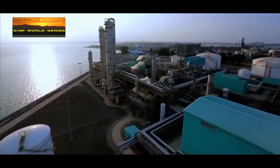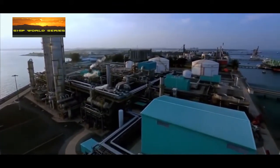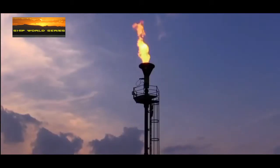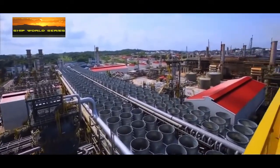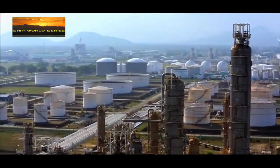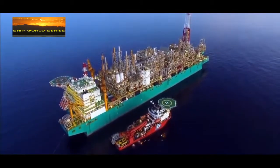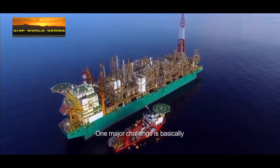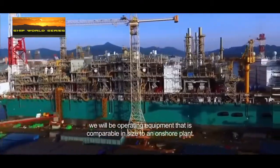To make natural gas safer to work with, massive processing plants on land will first cool it to a negative 162 degrees Celsius, where it turns to LNG, liquid natural gas. LNG takes up 600 times less space, making it easy to store and transport large volumes. But it's never been done at sea. One of the major challenges is basically we will be operating equipment that are as big as compared to the onshore plant.